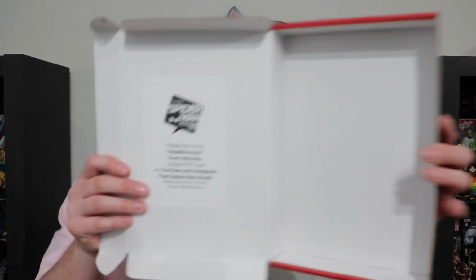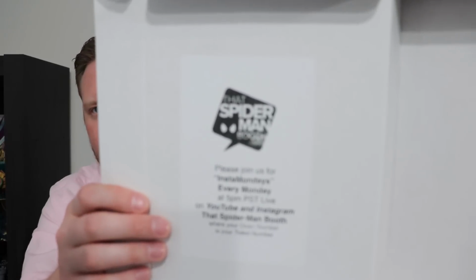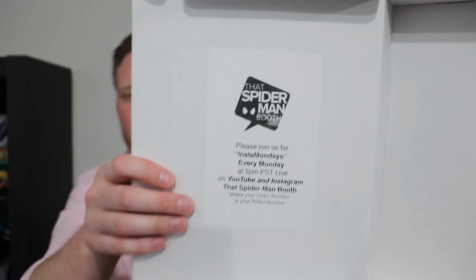Now, I will say that if you are newer to That Spider-Man Booth, this is not the box for you if you're looking for oldies. This is not the one you're going to want if you're looking for silver, bronze age goodness. You're not going to really find that here. What you will find, though, is variant covers galore. Some of the hotter variant covers that you can get are in these boxes, and that's really what you're looking for. So you should have 5 books in a box.